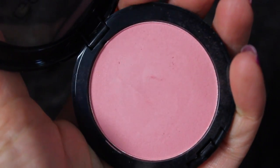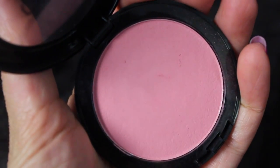But this is in the color Flower Power, and this is your perfect pinky coral shade. It probably pulls a little bit more pink than it does coral, but this reminds me of MAC's Love Cloud. So if you have that one, this one's actually very similar. I think Love Cloud is a little bit louder. This is a little bit more neutral, more wearable than Love Cloud.